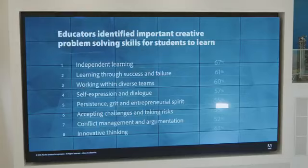As we conducted this research, the educators who felt most confident that they were teaching creative problem solving skills were teaching digital media. They were teaching projects. They were doing project-based learning. So I think there's some really interesting opportunities for you as educators as you consider the ways in which you can prepare your students for the future.